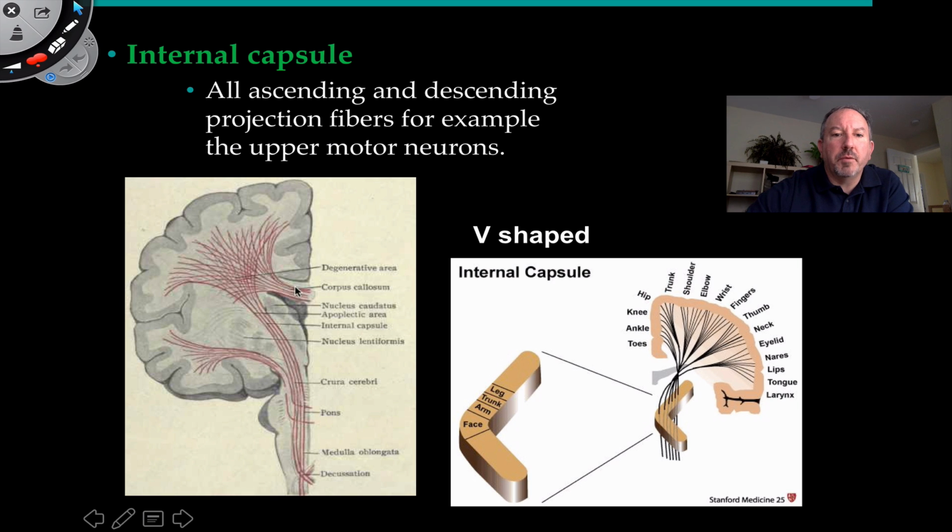Now, more detail about that. So here's the internal capsule. You can see, look at all the branches of tracts, if you will, of axons that are traveling down, and then all the way down, I mentioned before, into the brainstem, the midbrain, the pons, the medulla, and then all the way down the spinal cord. It's kind of in the shape of a V, if you will, and then the fibers sort of tease themselves out and go to different areas of the cerebral cortex. It's kind of V-shaped, this internal capsule.